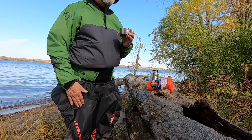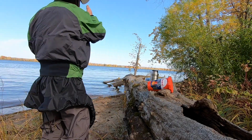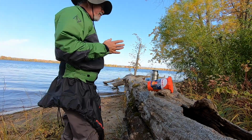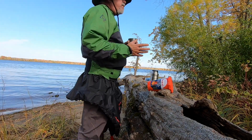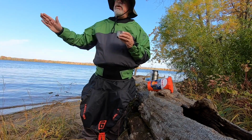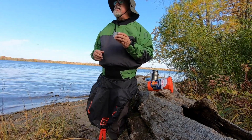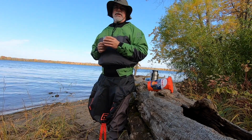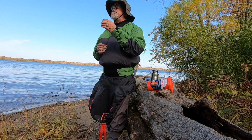So we've got a wind coming from the east today, so it's actually coming upstream. So I've got a little bit of current. Actually here you don't feel it very much because the river is wide and it's actually quite deep. The shoreline's shallow, but the wind, as long as you stay to the shore, it hasn't really bothered me very much. It's been quite an enjoyable paddle so far.